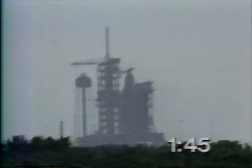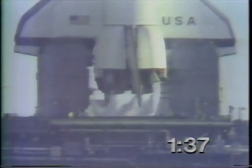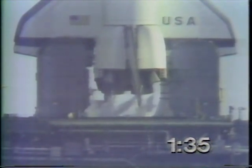We're figure for liftoff. Smooth sailing, baby. Thanks a lot, Chuck. You guys do super work. Chuck Hannon has just said smooth sailing, baby, to astronauts John Young and Bob Crippen. T-minus 1 minute, 35 seconds and counting.